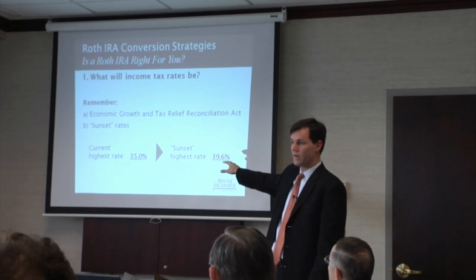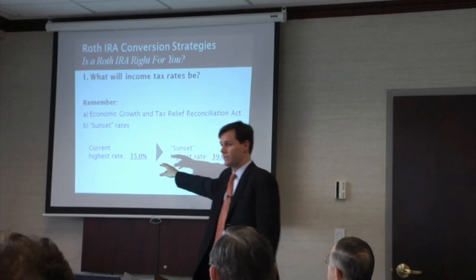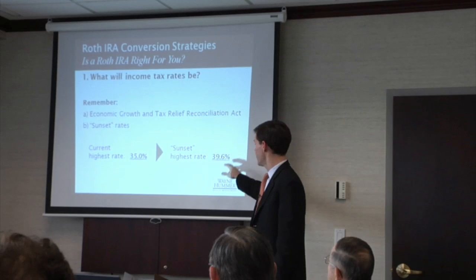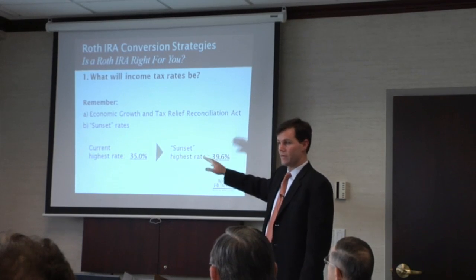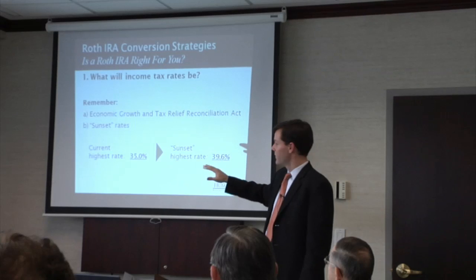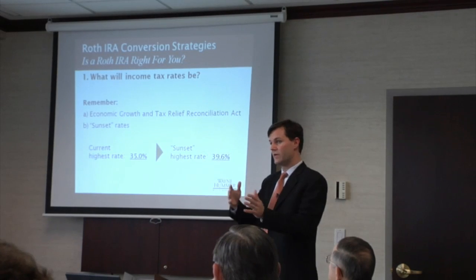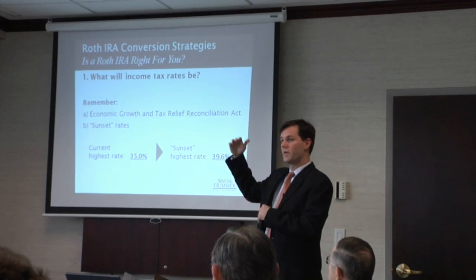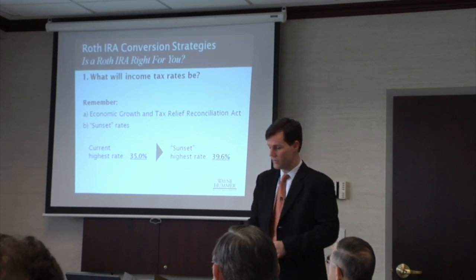So if you're in the current highest tax bracket this year, you're at 35%. Already written into law, your tax rate next year will be 39.6%. That's already carved in stone. That's a decision to pay taxes now or pay taxes later. If you think your tax rate will be higher in the future, there's a benefit to pay those taxes today.